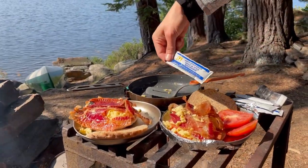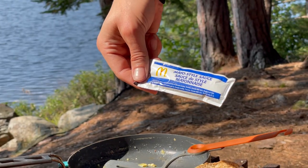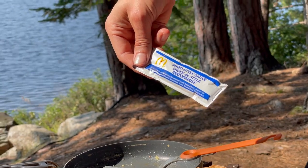The most important part. Here's a tip. Stop for McDonald's on the way up here and ask for extra mayo packets. They're the best for camping.